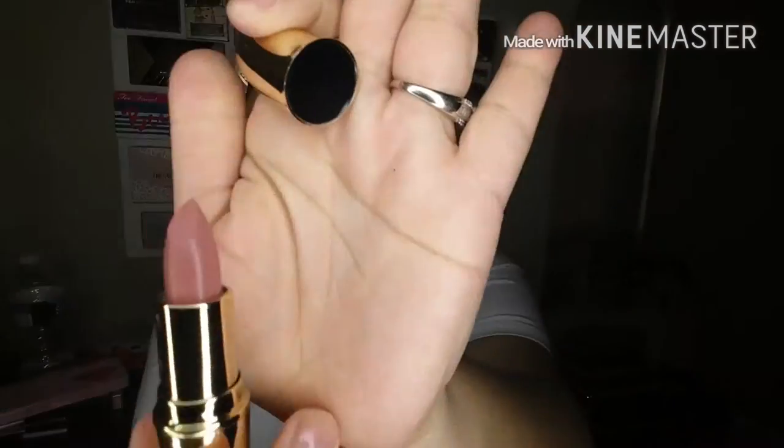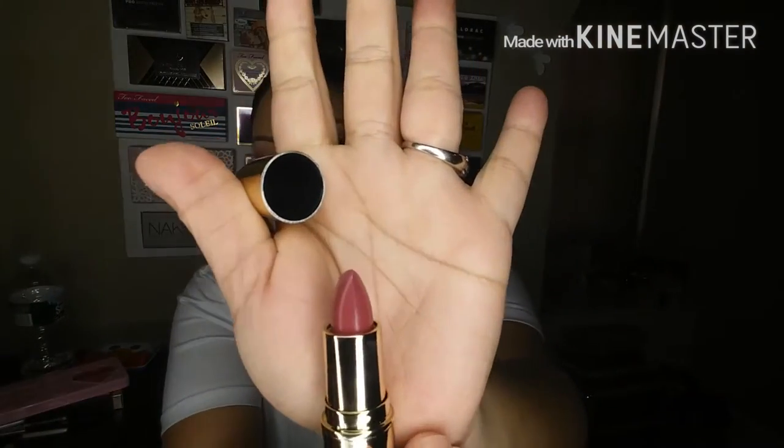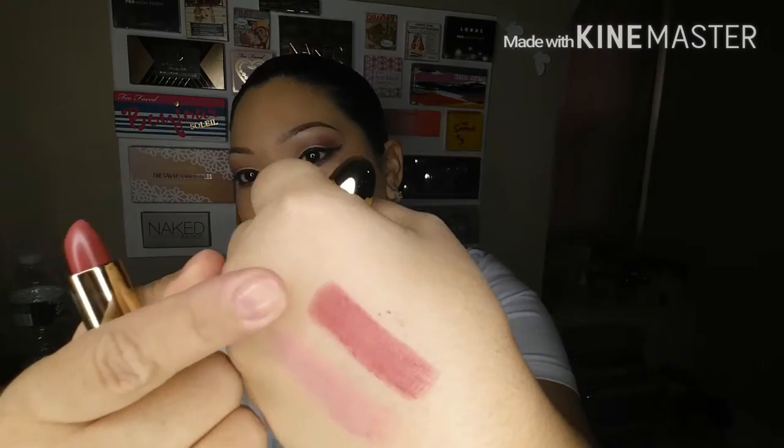Shade is Buttercup, a beautiful neutral shade. It says swatched on my hand. This Kiss and Tell. And this is Rodeo Drive. And we're going to swatch it here. Rodeo Drive is this darker one. Rodeo Drive.